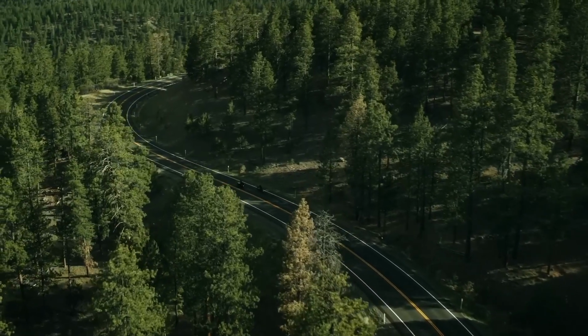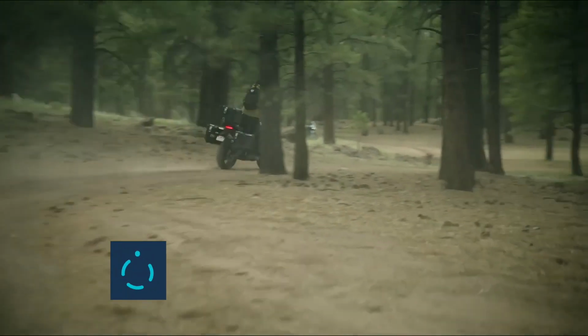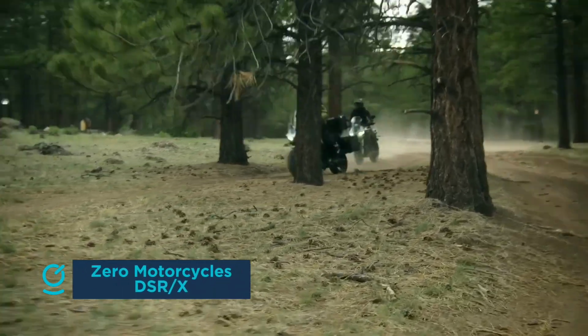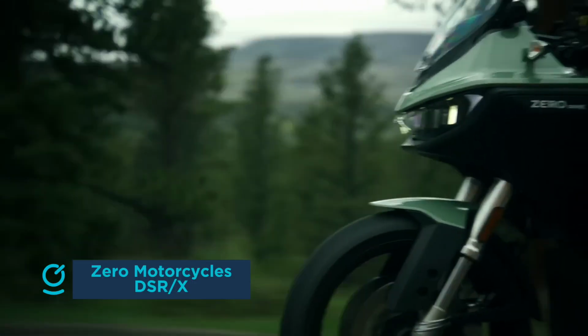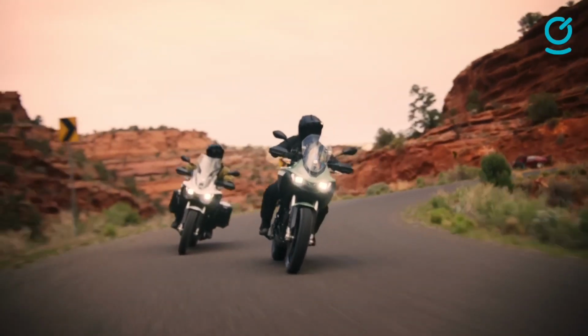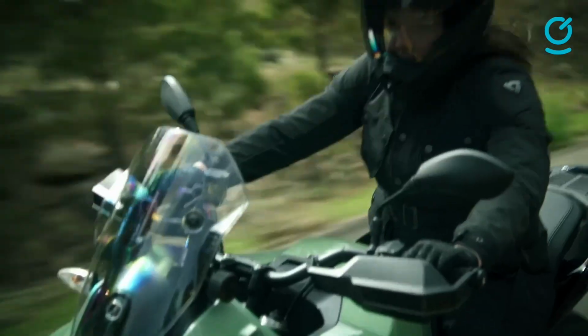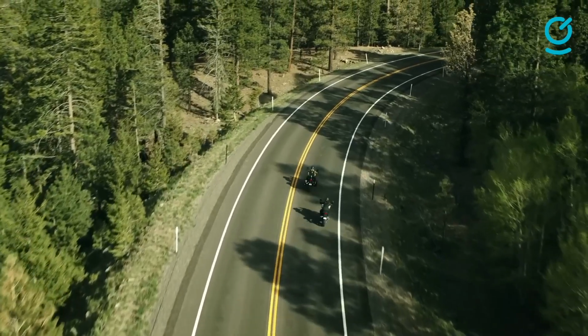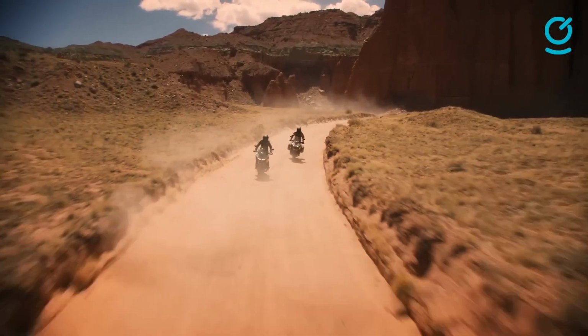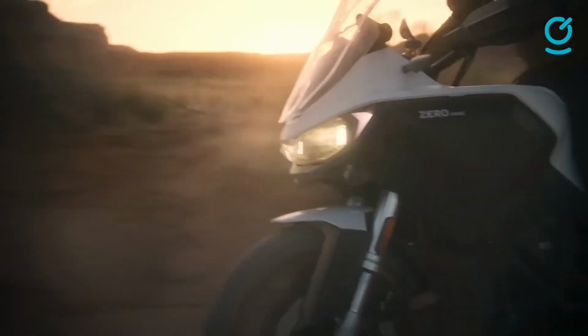The Zero DSRX is an electric adventure bike, boasting insane handling both on and off the road. The Z475 10X motor delivers 166 pound-feet of torque while producing some of the most linear power available on any motorcycle. The bike features Showa 1.8-inch separate function fork suspension with rebound, compression, and preload adjustability. The shock is also a fully adjustable unit with a 1.8-inch piston.